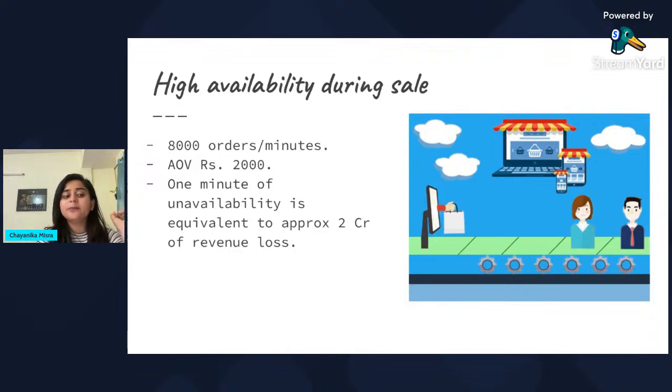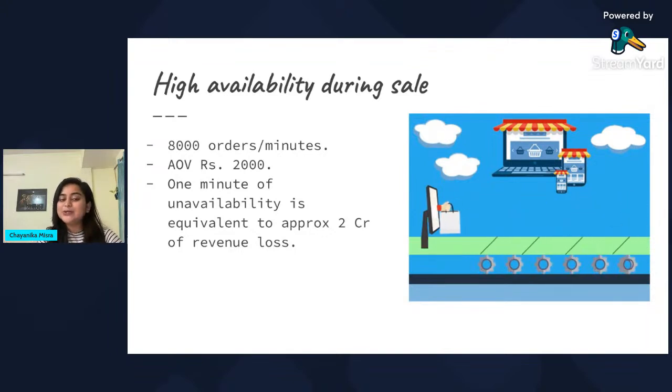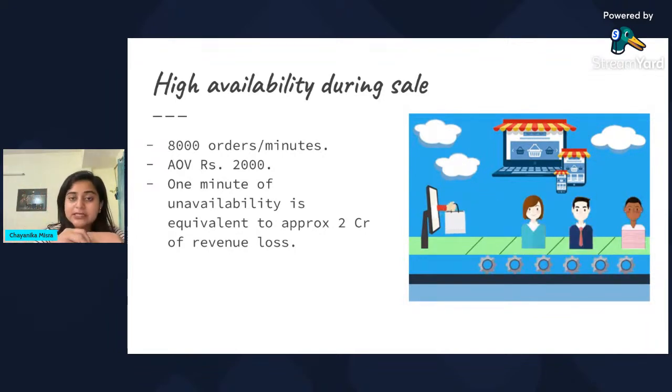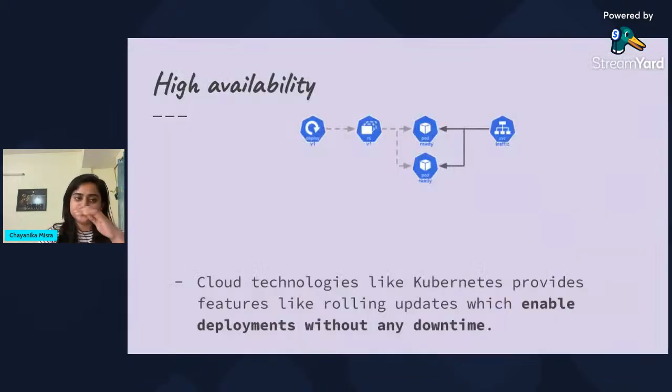So any 1 minute of unavailability for any e-commerce system is approximately equal to 2 crore of revenue loss. And on top of that, there will be bad social media reputation and whatnot. Today there's social media and customers love to complain, and there will be CC escalations for these. So high availability is a very important requirement, especially during a sale when e-commerce companies are generating revenue.